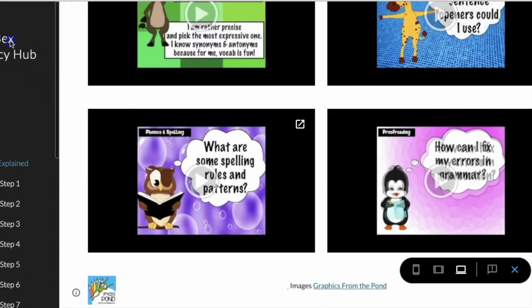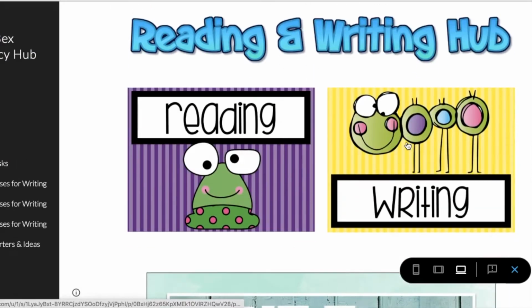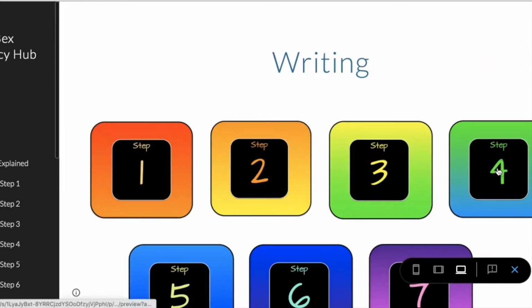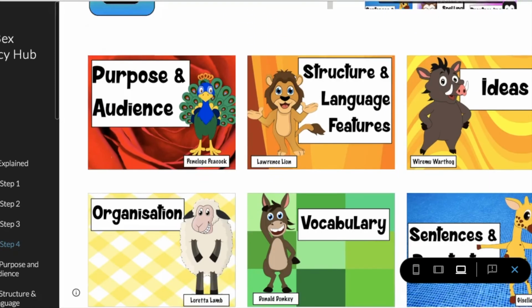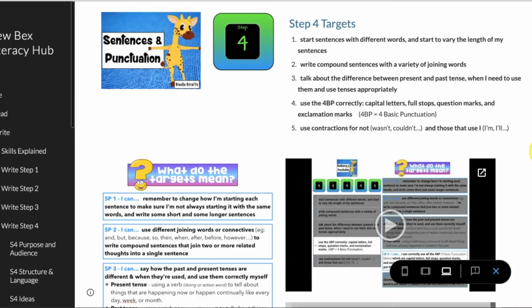Now let's have a look at what the children can do and how they can use the hub. So let's say a student goes into writing and you've had a chat with them and explained that they need to go into step 4. And perhaps, particularly during lockdown, doing some of the surface feature stuff is a really good idea. So get them to go into sentences and punctuation.